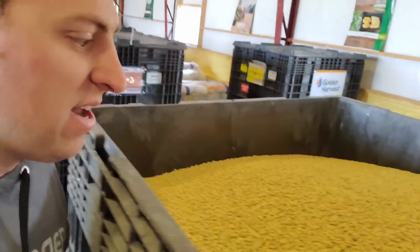These are getting Cruiser Max Vibrance plus some inoculant. I've got the boxes from this morning over here. They've got to get put away. And we've got a couple of boxes here to treat yet. So that's what we're doing.